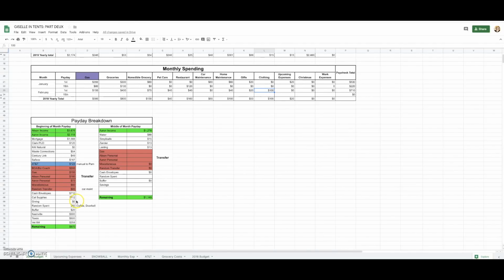Giving, we decided not to put anything into our giving category this month because our budget was looking a little sad. So we are going to hold off on that for this month.